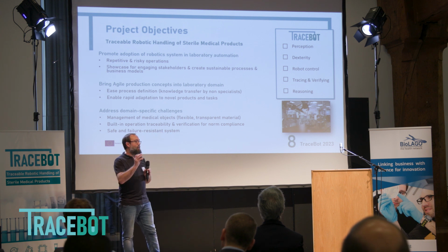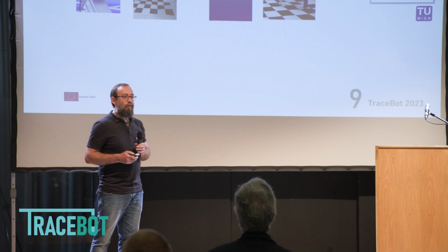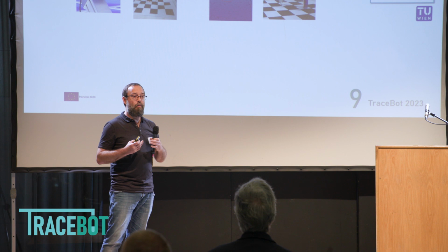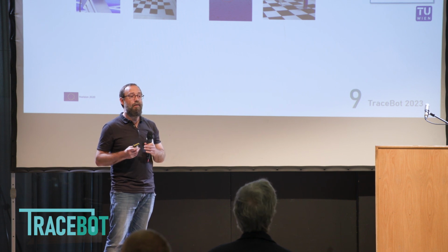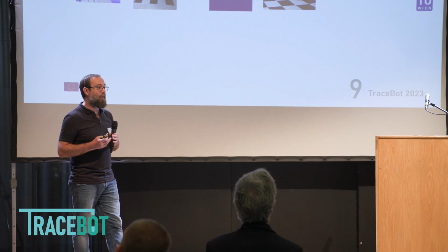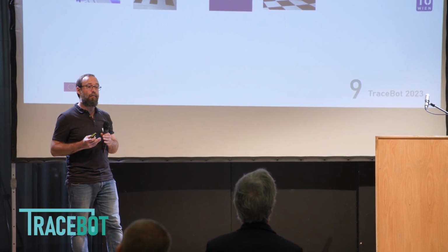There are a few working directions that I just wanted to highlight today with you. So the first point, the perception. If you want a robot to conduct the operation, the robot has to perceive the environment, has to detect the different objects to manipulate. And one of the challenges that we have here is that most of the items are transparent.